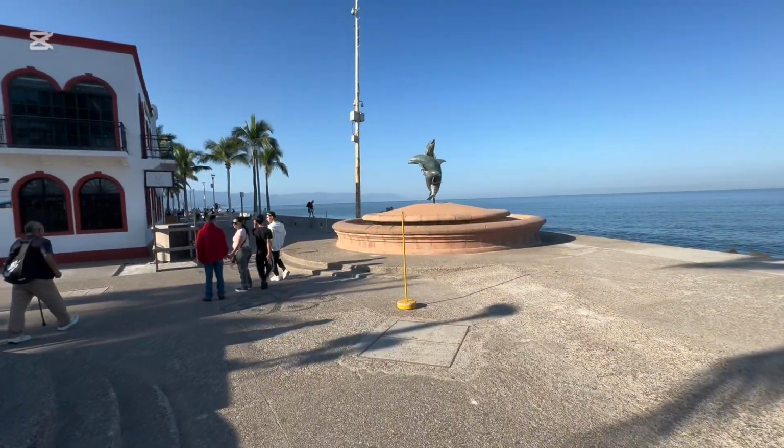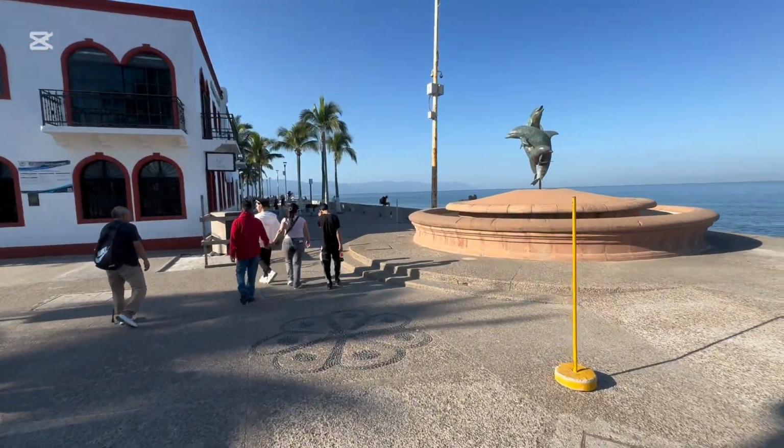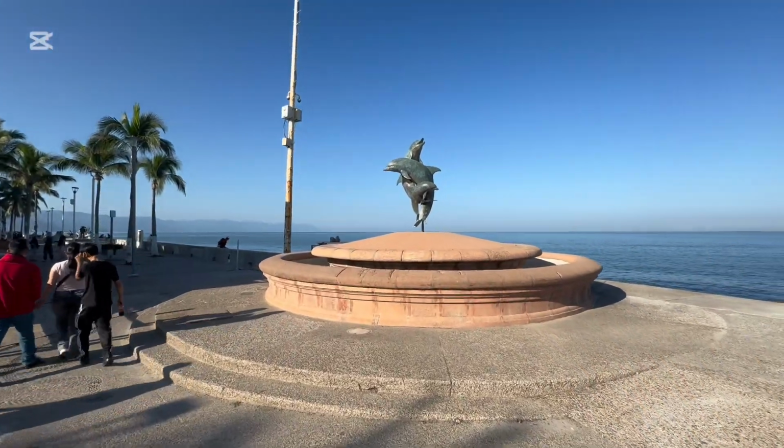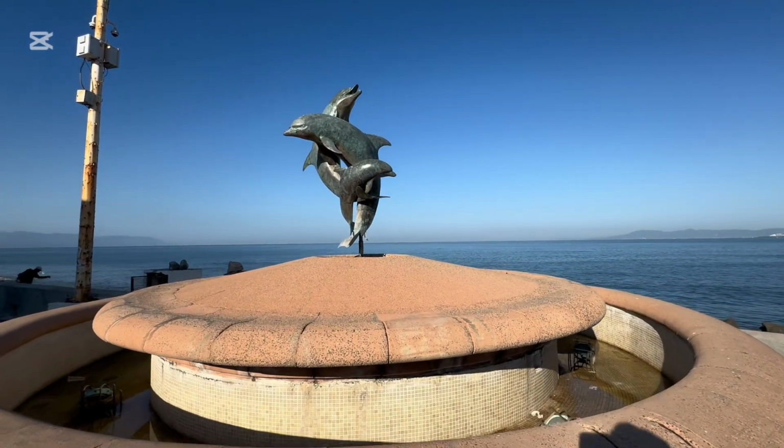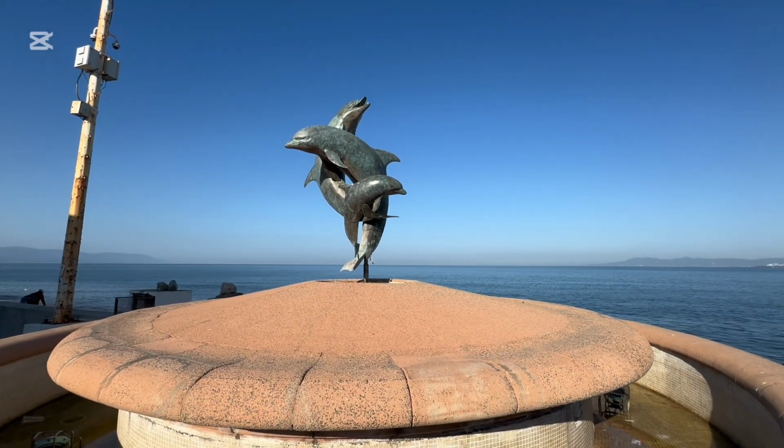So this is the Dolphin Fountain. Unfortunately, the last couple of years they haven't been putting any water through it. So it's not as nice as it normally is, or can be. Still pleasant to look at.